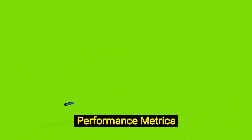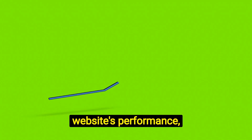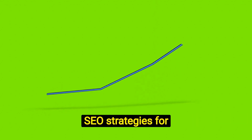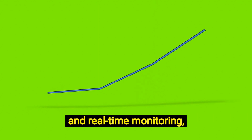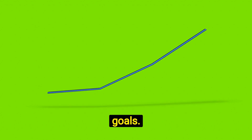4. Interpreting and utilizing SEO performance metrics. Serpstat offers dozens of SEO metrics, enabling users to understand their website's performance, analyze visibility, traffic, and keyword rankings, and optimize their SEO strategies for continuous improvement and competitive advantage. With actionable insights and real-time monitoring, Serpstat empowers users to navigate the digital landscape effectively and reach their goals.